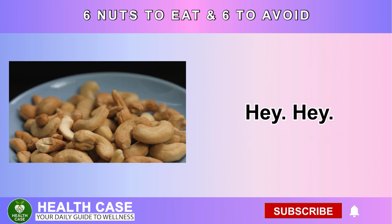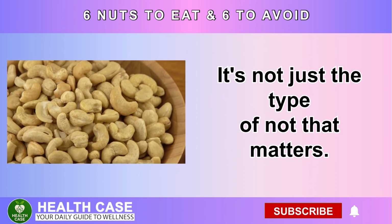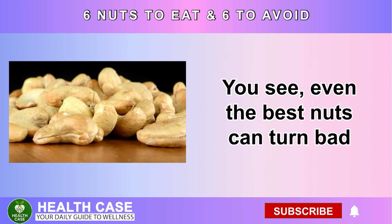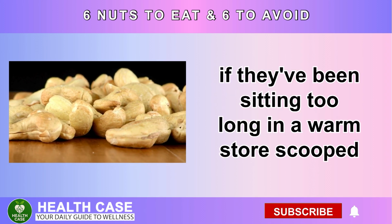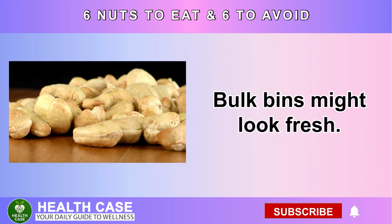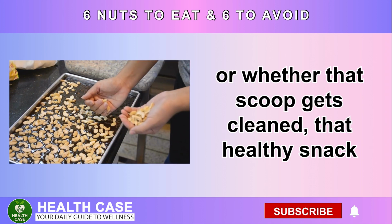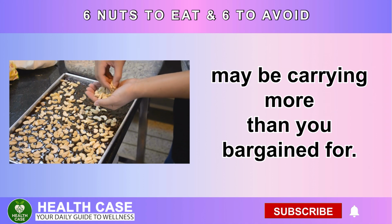Hey, can we talk about something most people overlook? It's not just the type of nut that matters, it's where it's been and how it's been stored. You see, even the best nuts can turn bad if they've been sitting too long in a warm store, scooped from a bin, or tossed in a bag with no label. Bulk bins might look fresh, but if you don't know how long they've been out, or whether that scoop gets cleaned, that healthy snack may be carrying more than you bargained for.